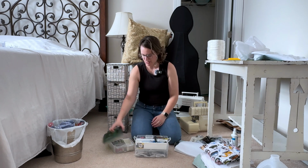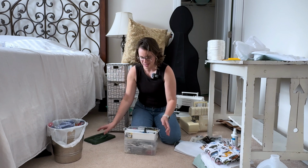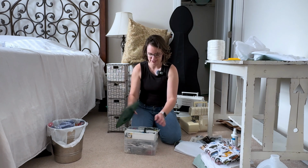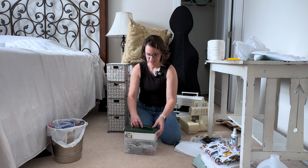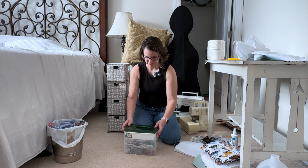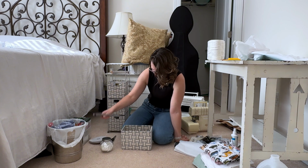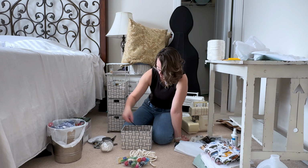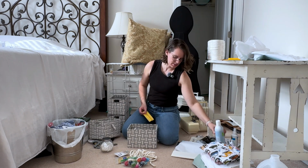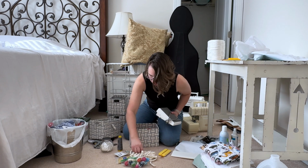So this is my sewing tackle box. I already know everything that's in here and I use it and I need it. I can just put the lids back on and keep moving. Scissors, ribbon. I do use that. Too little for anything, too little for anything. Use this sewing machine pedal, obviously.